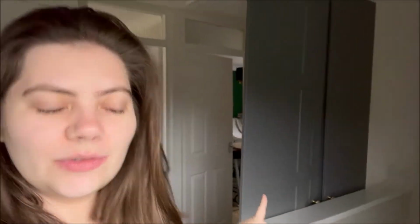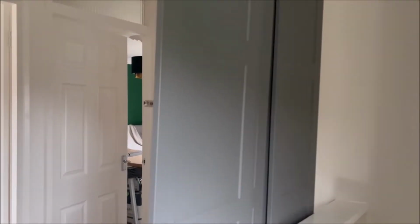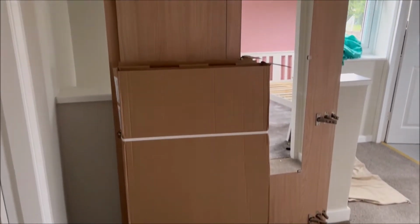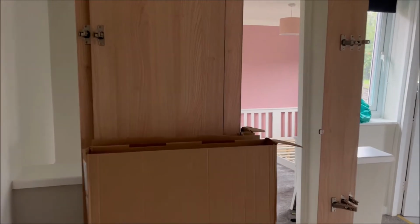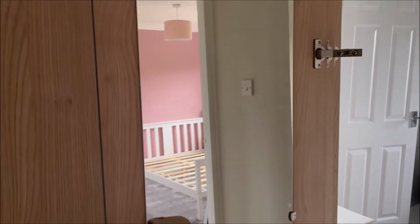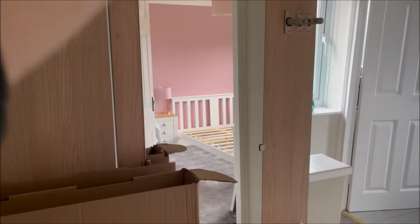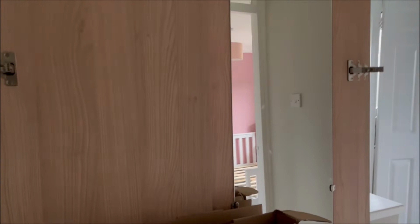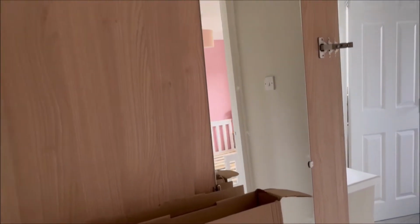So in the hallway at the moment, I've got the doors for the wardrobe. So this is the paneling design, and then it's these brushed gold handles, which I love. And these are the other side of the doors. I've got two doors with mirrors on. And I did think they were full length, like the full door. But obviously it's not. So I might have to try and get a bit of a refund for that.